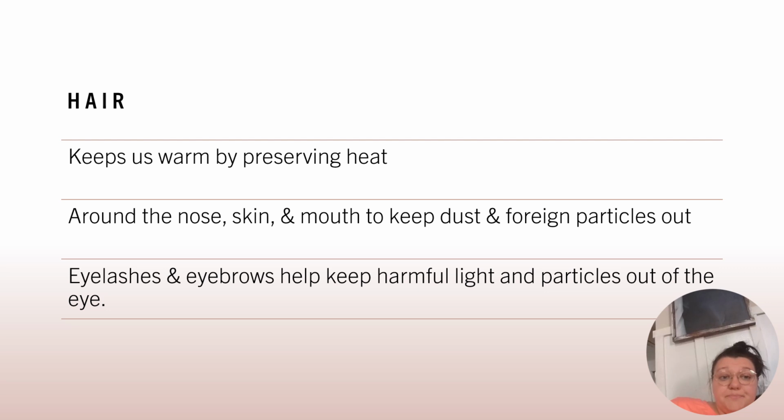So here we have hair, and this keeps us warm by preserving our body heat, kind of like an insulation, I guess you'd say. We have this around our nose, skin, and mouth, and this is to keep dust and foreign particles out of those areas. We also have our eyelashes and eyebrows, which help keep harmful light and particles out of your eye. And this isn't the last time you'll hear about eyelashes and eyebrows. We'll go into those a little later.